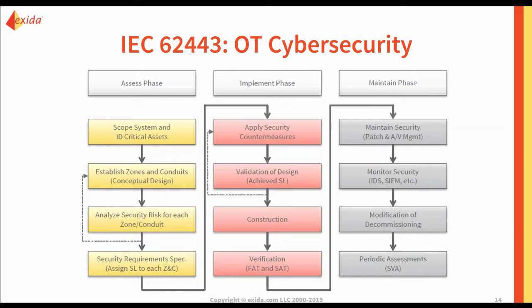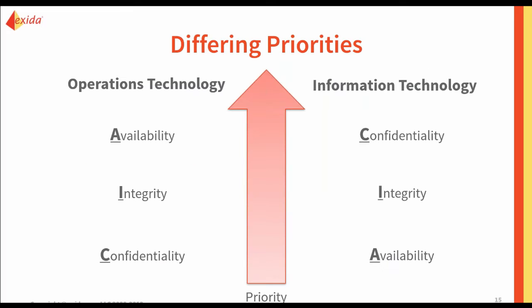So that gives a brief overview of what the IT and OT standards are. Now we'll look a little bit more, and RJ will look at how their priorities can differ and what the keys there are.